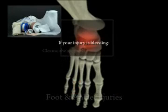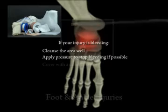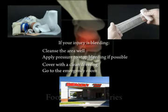If your injury is bleeding, cleanse the area well, apply pressure to stop the bleeding if possible, and cover with a clean dressing until you can see your podiatrist. If the bleeding is persistent and cannot be stopped, go to the emergency room for immediate care. Any foreign objects in the foot, such as a splinter or sliver, can be removed. However, glass or a needle should be removed by a professional.